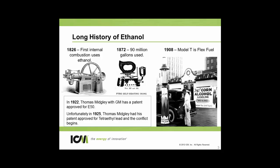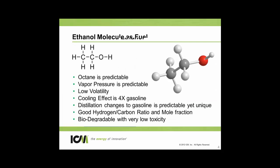The octane story actually dates back even to 1922. Thomas Midgley with GM had a patent approved for E50. That is interesting, but unfortunately three years later, his patent for tetraethyl lead was approved. The whole story of tetraethyl lead and alcohol dates back many, many years, even to that, which people don't recognize.